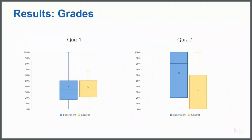So here we have quiz 1 and quiz 2, the box plots representing the grade results. Quiz 2 is the one that had a statistically significant difference. So you can see the interquartile range extends much higher. You have a higher median, and a substantially higher mean value as well. For quiz 1, the maximum value is higher, but the box plots look rather similar.